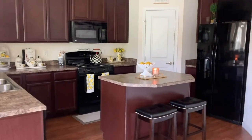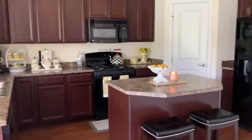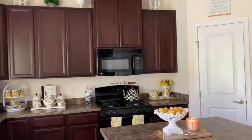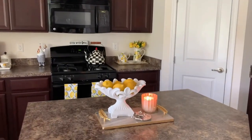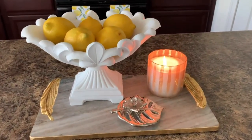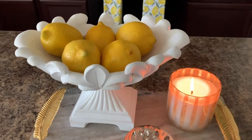Welcome to my kitchen in a lemon theme and a little bit of Magnolia. Here I have my real lemon.